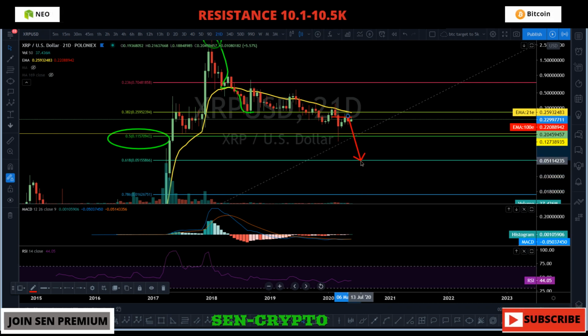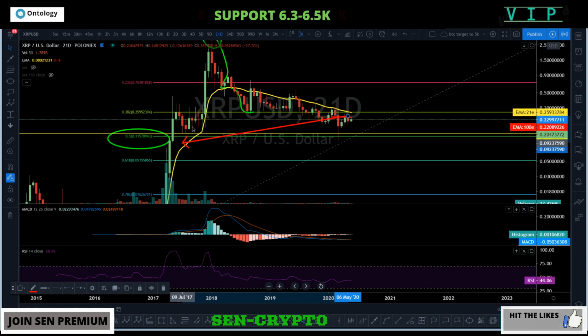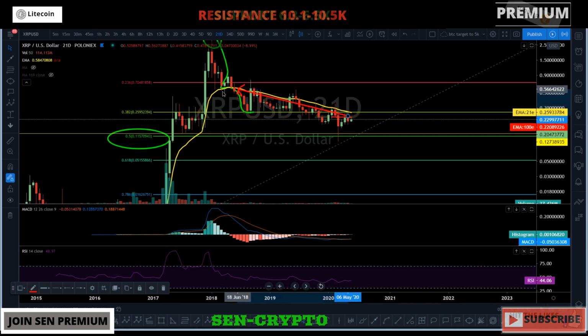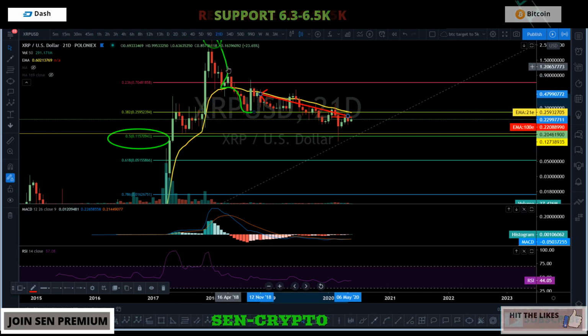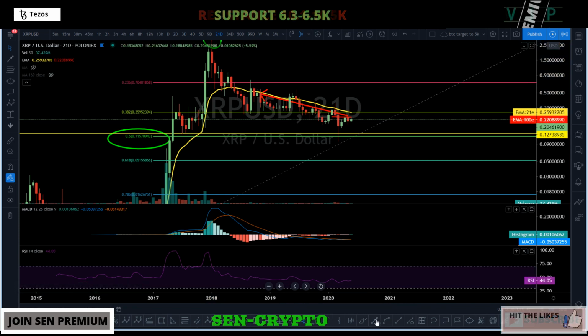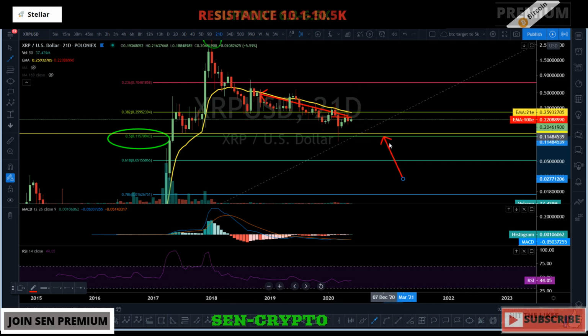But I just want to focus on the 3 to 5 cents area, at least for the short term, and then a break above this 21 EMA on the 21-day chart. That's a macro scale, guys. You can see we cannot break this level. It was a massive support back in 2018, and also a massive resistance back in 2018, and we have to be able to break it before going to the upside.